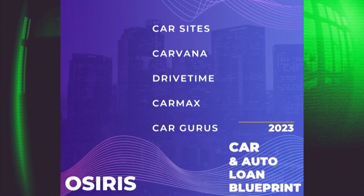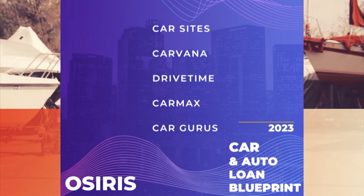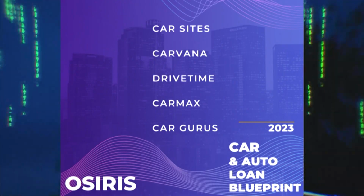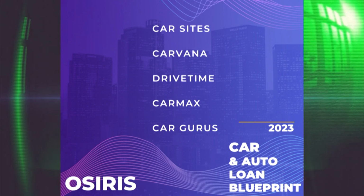A couple sites. These are a couple sites that I use to help my clients get cars and to get approved for cars. Carvana is an exclusive site that directly ships the car to your door. Literally, you can go on this website and apply, pick out your car, and they'll ship it to your door. All right, Drive Time is a little more lenient when it comes to credit.